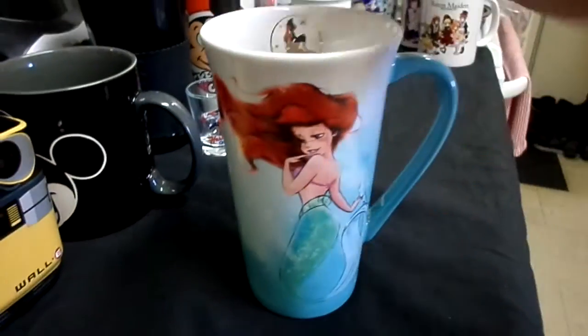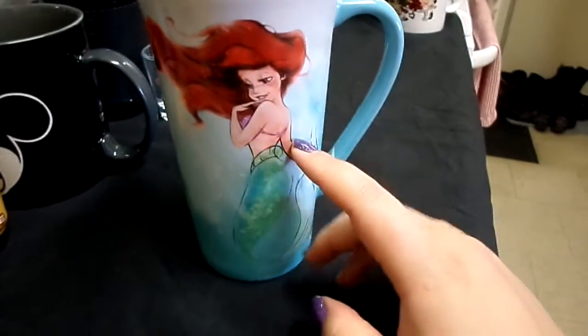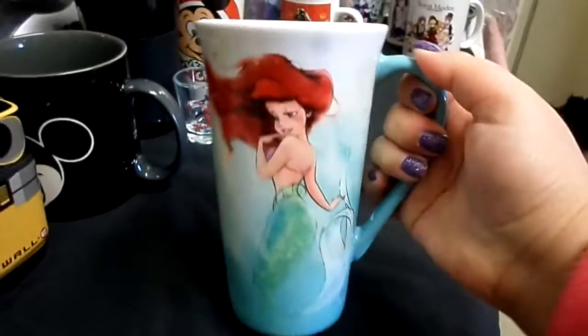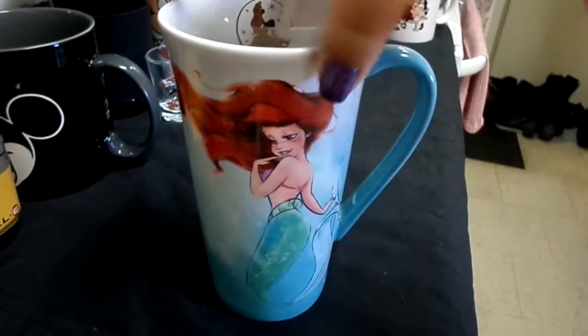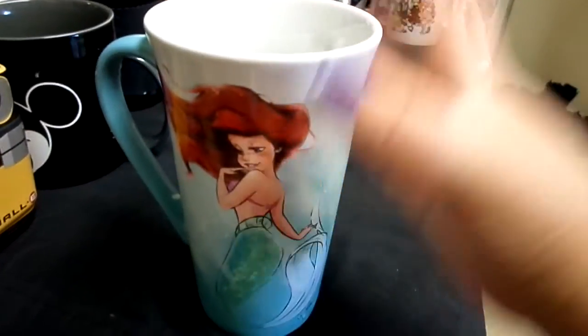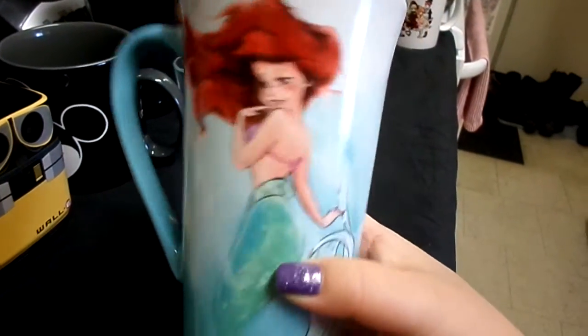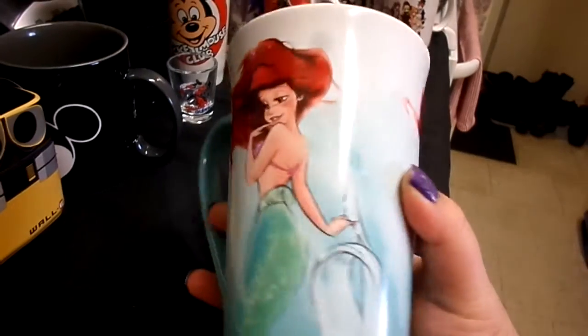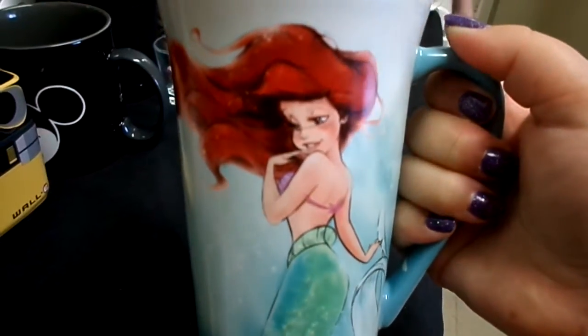Disney thing, which is just gorgeous. I love Ariel. I love the Little Mermaid. She was my favorite princess, and this mug is gorgeous. Mug, cup, whatever you want to call it. It's just gorgeous. Look at the detailing. Just look at that. It's so pretty. It looks like it's painted by watercolors.